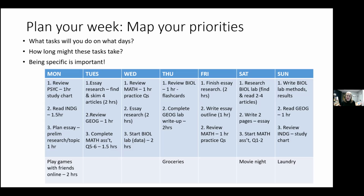Also think about, well, if something's worth 1%, then give it the time that 1% deserves. So it does not deserve 10 hours of your time, okay? 10 hours of your time goes to those bigger things. So each day I've kind of identified a very specific task. So even if I have a biology lab, I'm saying I'm going to make sure I'm doing my data, I'm going to get my figures going so I can have that stuff ready for the results section.